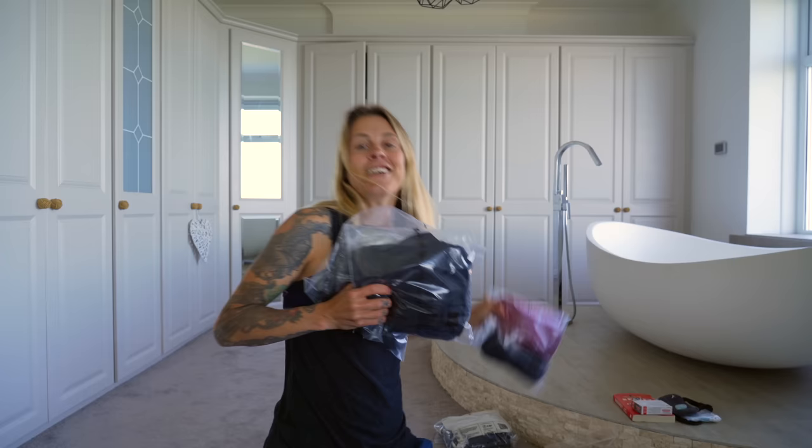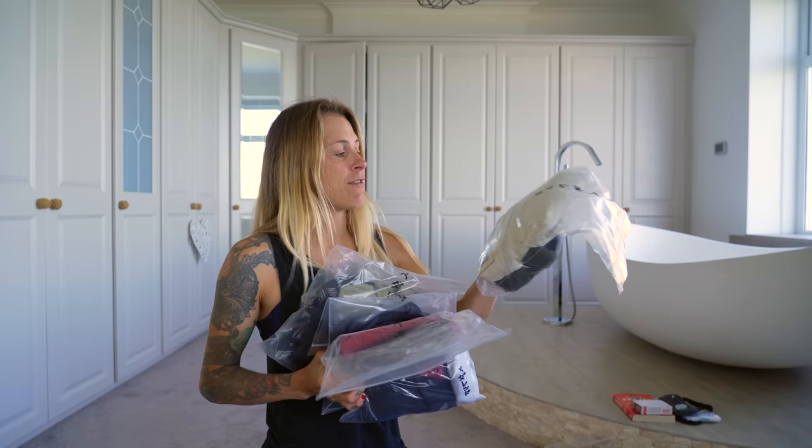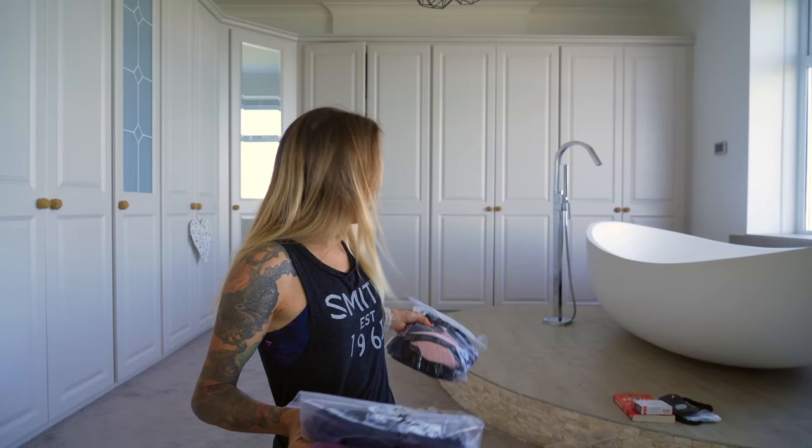I've got four sets of pedalled kit. One, two, three, four. One for each day. In each bag I have got a jersey, bib shorts, a sports bra and socks. Wasn't planning on wearing a base layer because I don't think I'll need one.